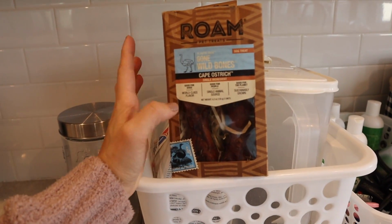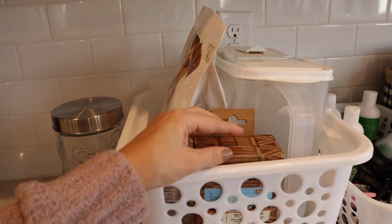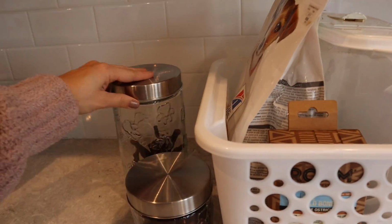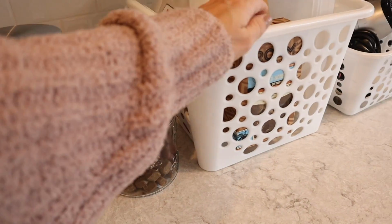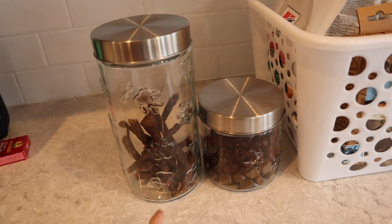And then these are ostrich bones. Chapel hasn't ever had these before, but Ryan and Rookie used to eat these as a treat, and they really like those. And then I found these at TJ Maxx. These were the only 2 that I could find. Otherwise, I probably would have purchased 1 more just to keep their bones and stuff in. So if I find another one at TJ Maxx, I'll definitely buy that.